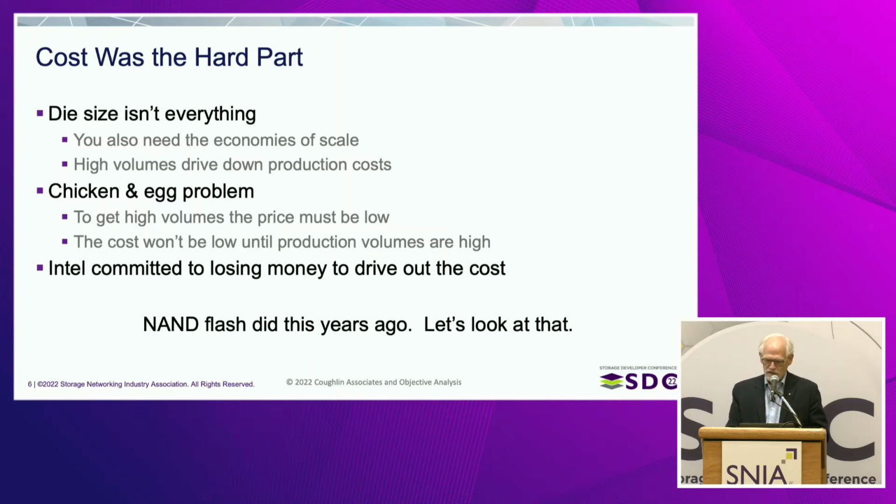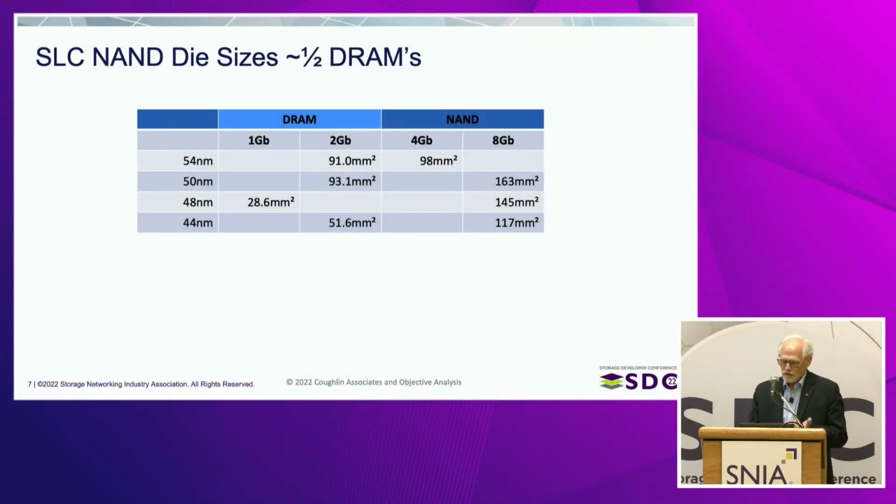So Intel knew this, and they actually made a conscious decision to lose money to drive down the cost, and hopefully, with a lower cost product, be able to build the market, find applications, and scale up their manufacturing demand and manufacturing volume. So let's look at NAND flash as an example of what happened for a successful standalone memory that was able to get below the cost of another memory, in this case, DRAM. So let's take a look at this.